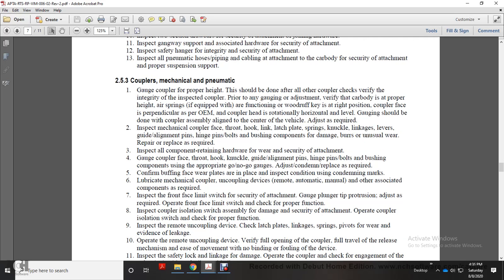All air springs are equipped and functioning, with the woodruff key in the right position and the coupler face perpendicular, as the operating equipment maintenance requires. Coupler head rotational horizontal level. Gauging should be done with the coupler assembly lined up with the center of the vehicle, adjusted as required.